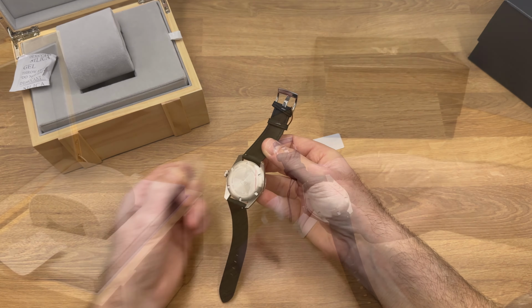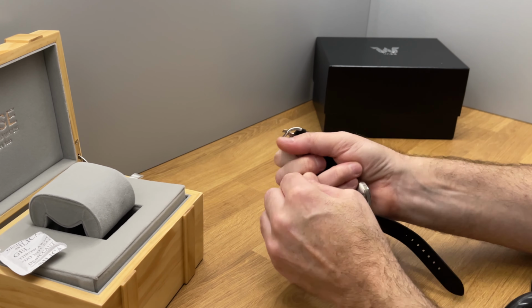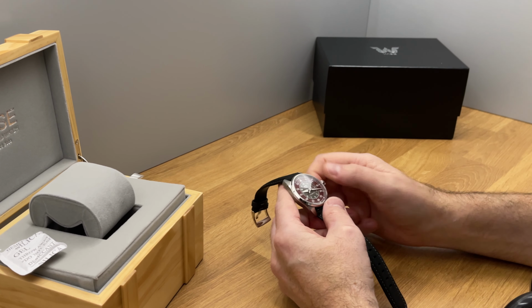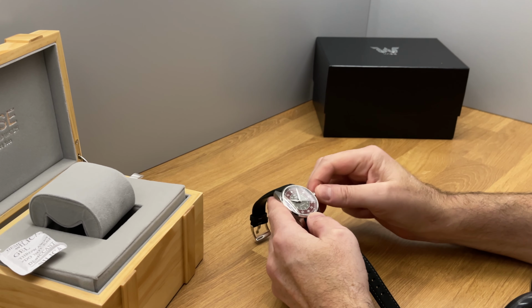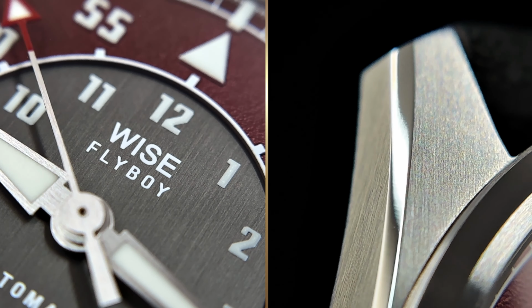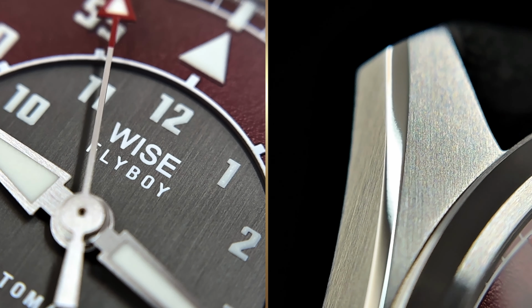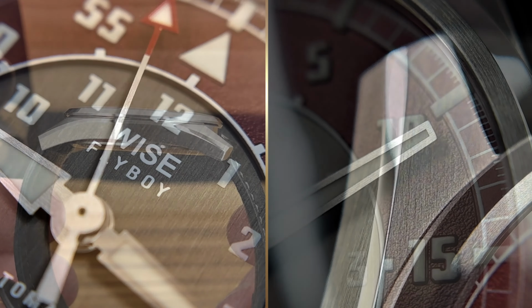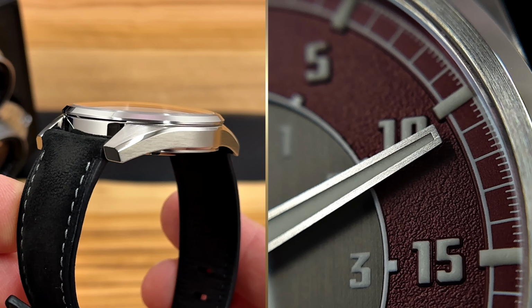pilot watches, and I think Wise, an incredible micro brand from Thailand, recognises this, which is why they've added a Type B pilot watch range to their Flyboy range. And with it being Wise, you know these watches are going to be impeccably well finished. This is a premium micro brand. I don't think there's any other way to say it, really. They really do make incredible watches.